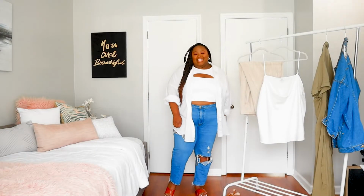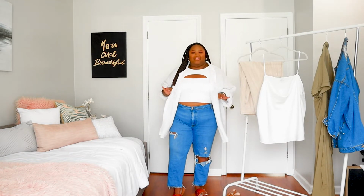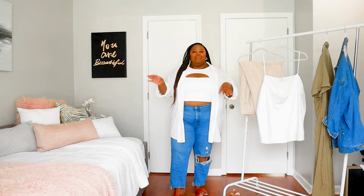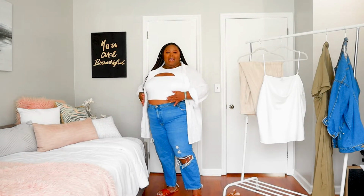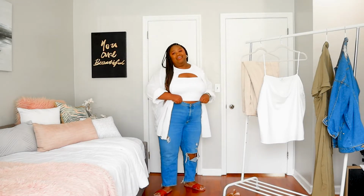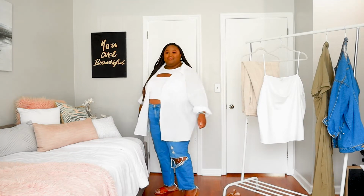So this is the last outfit. I like to call this outfit my off-duty model look, because it reminds me of Kendall Jenner's type of style, the off-duty type of look like I didn't even have to try. Again, this is the Brami from Classy Network. This is a different one. It has cut holes in the front as well as a keyhole in the back. And it's literally so cute.